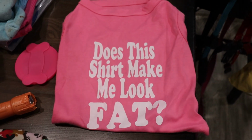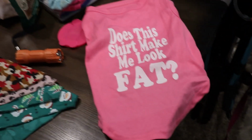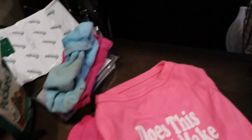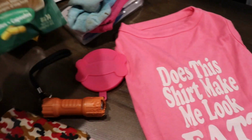We went on a trip without Maddie, and I bought her this doggy t-shirt. It was before we had Wrigley. Does this t-shirt make me look fat? I don't think she's ever worn it. And then I have a lid from when we had wet food when Wrigley was a puppy.